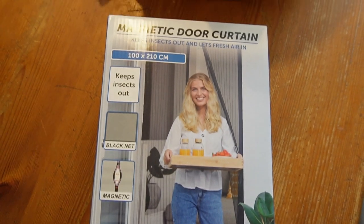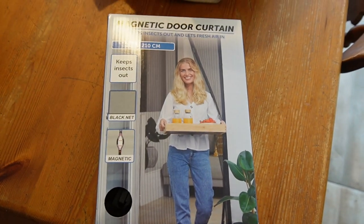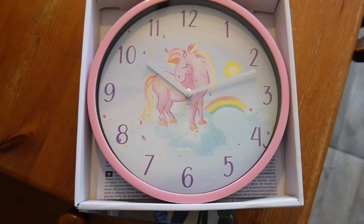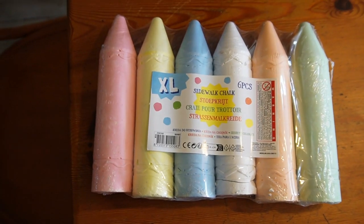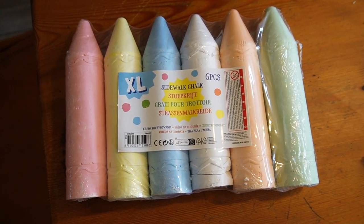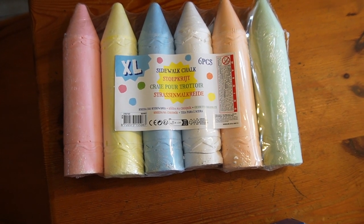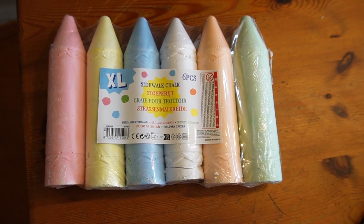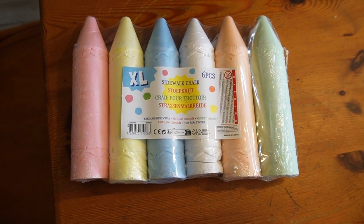Magnetic door curtain to keep the flies out. This was from Action. It was around about €4. A clock for Evangeline's room. €2. I'm making it up now. Massive phallic shaped chalk, probably to ruin the side of the house. That was about €3, I think. Proper excited about all that.